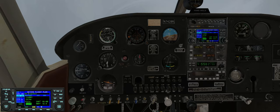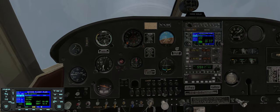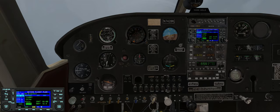Cross CETRA, I'm going to request vectors for the ILS 17 approach to come in arrows. This time I'm going to make a wind correction, so I'm going to roll out to the right.